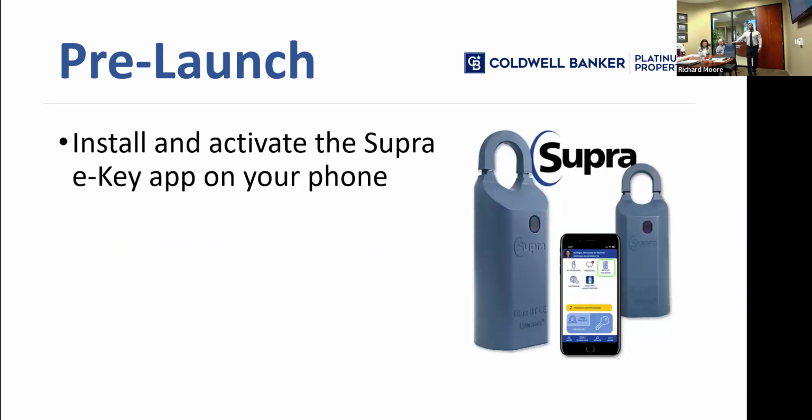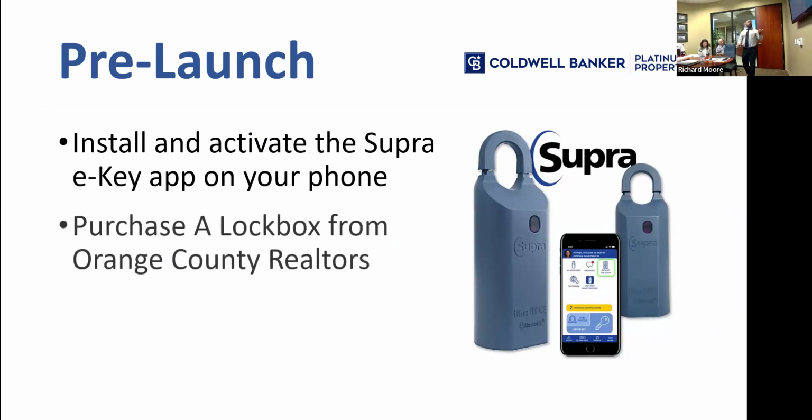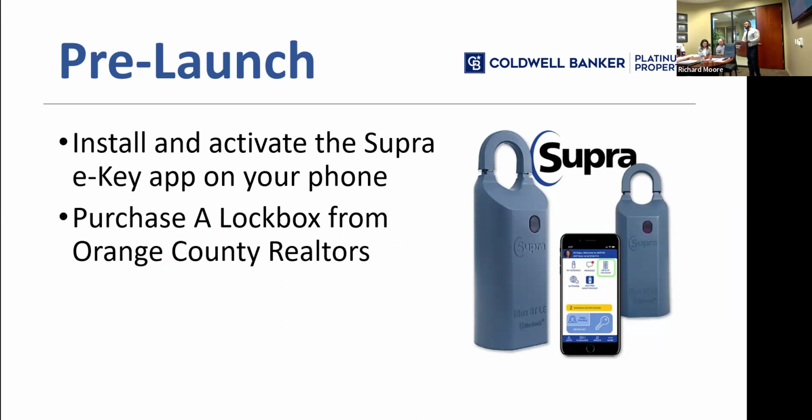Install and activate the Super eKey app on your phone. Make sure you get the lockbox. The lockbox can be programmed to allow agents to show the property from a specific time to a specific time, right? So maybe your client, the landlord, I don't know why you wouldn't want it, but who knows? Let's say they only want showings between 10 a.m. to 4 or 5 p.m. You could set the lockbox to only allow showings between that time.